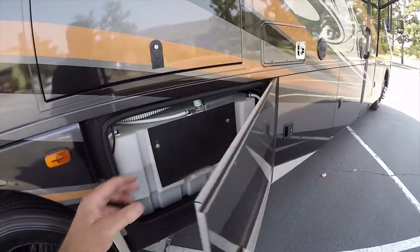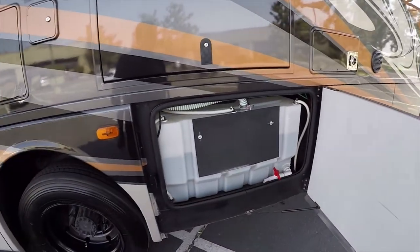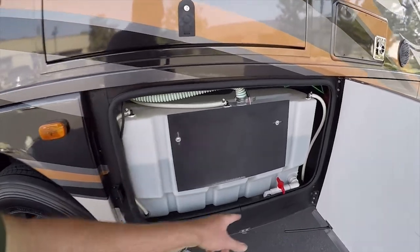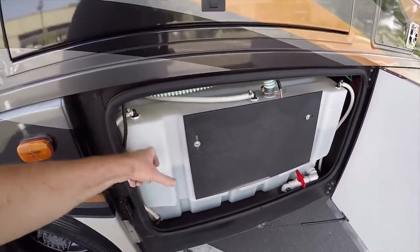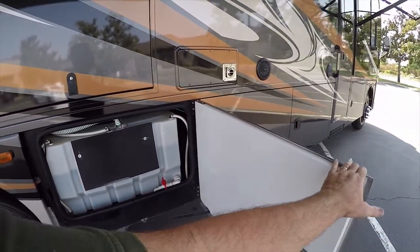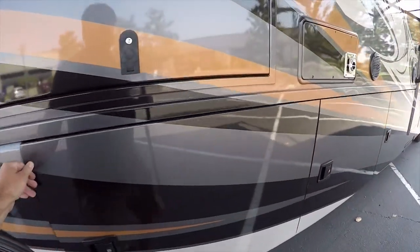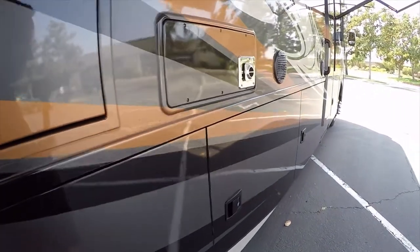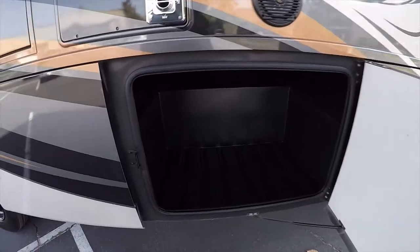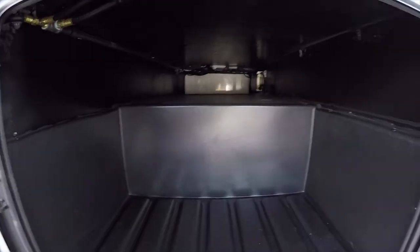Big cargo doors. You have a 100 gallon water tank for fresh water. Easy to flush it out. You just turn the valve, open it up, and drain it. But yes, this is a full 100 gallon onboard water tank, so you can bring enough water with you. And of course, you could put more water in the cargo deck. It holds a lot of cargo. Way bigger than average cargo storage.